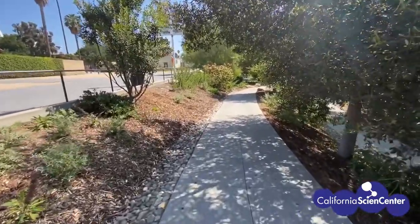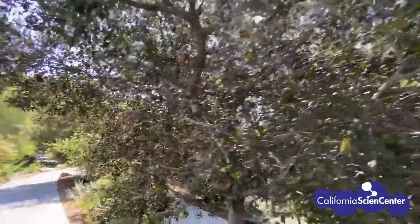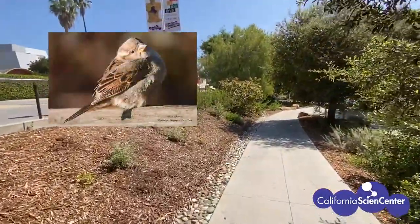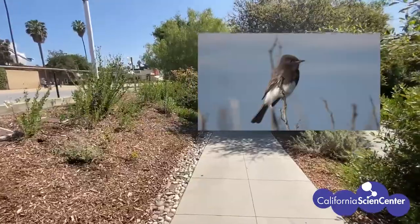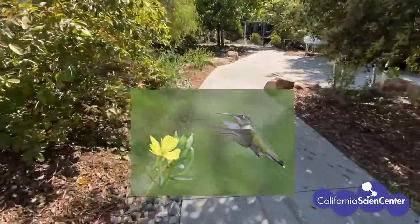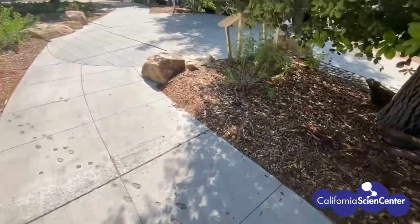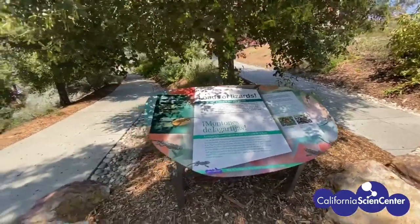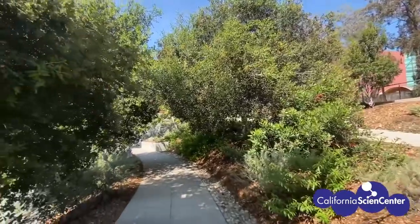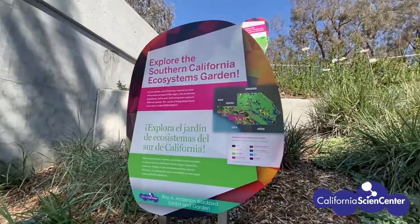The first thing you may notice as you leave your car is the sound of birds. The birds you may find around the California Science Center are house sparrows, black phoebes, or hummingbirds. Bird watching is a great way to use your five senses. Bird watchers may use their nose to smell flowers, their eyes to see animal tracks, and their ears to hear the birds. Here at the California Science Center, you can walk our trail to use your five senses too.